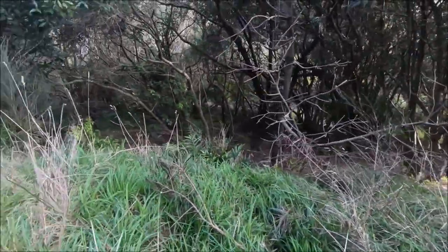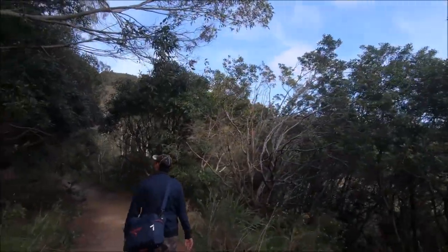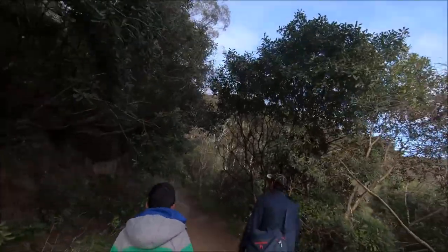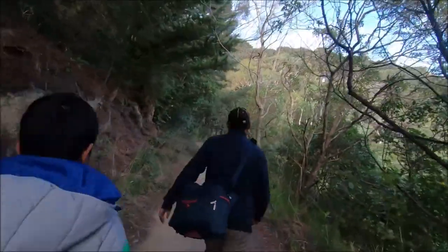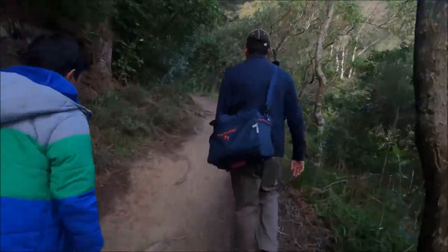It goes deep if you fall down. Oh my god, all the way down there. Man, we have to go all the way up there. About 8 minutes left now on the track. I'm leading. Yeah, my dad is leading the way. He's our leader. We're just going to follow the leader.